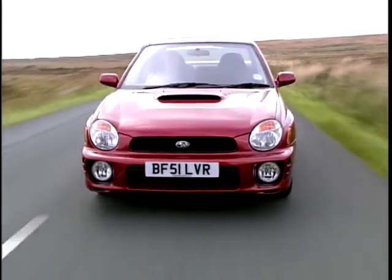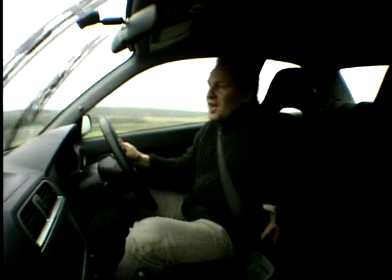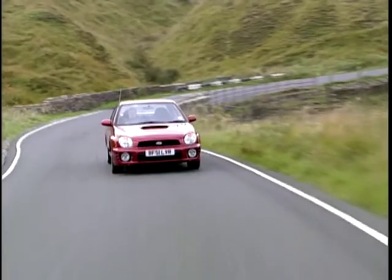I do like the racing styling of the Momo steering wheel and of course the bucket seats, which actually are nice and comfortable. They've padded those out so they're not a real rough ride.